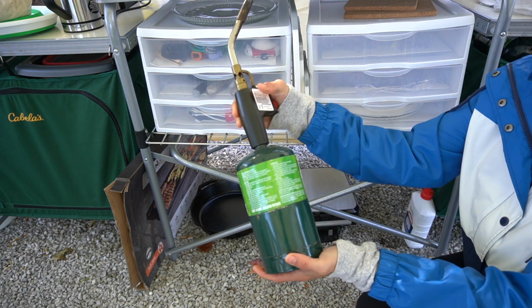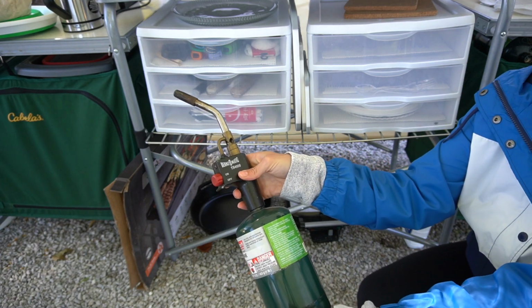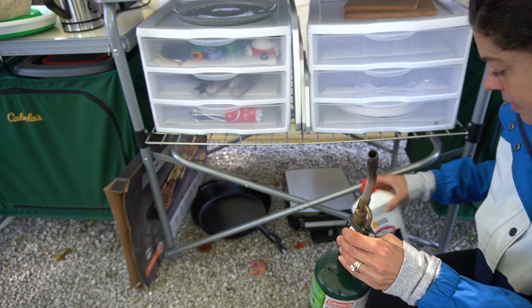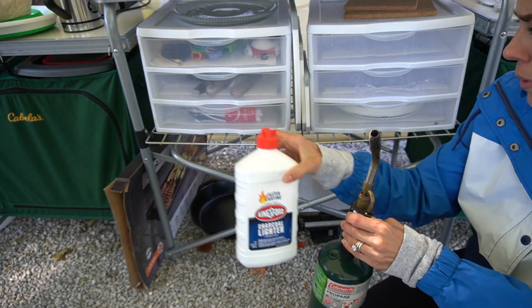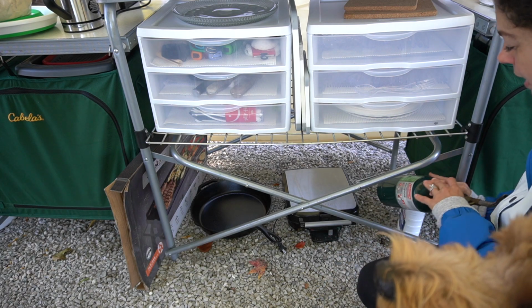And then we have this to light our fires with, and I'll probably just house this somewhere different just so it's not sitting on the ground like that, as well as this charcoal lighter fluid. I'll just find a different place just so it looks a bit more neat and tidy.